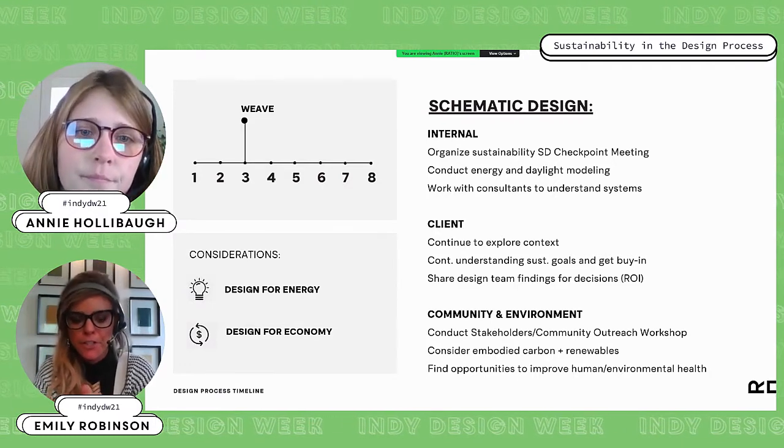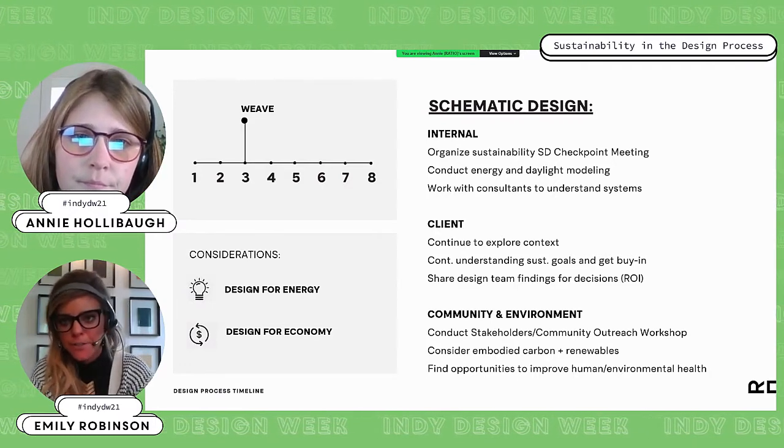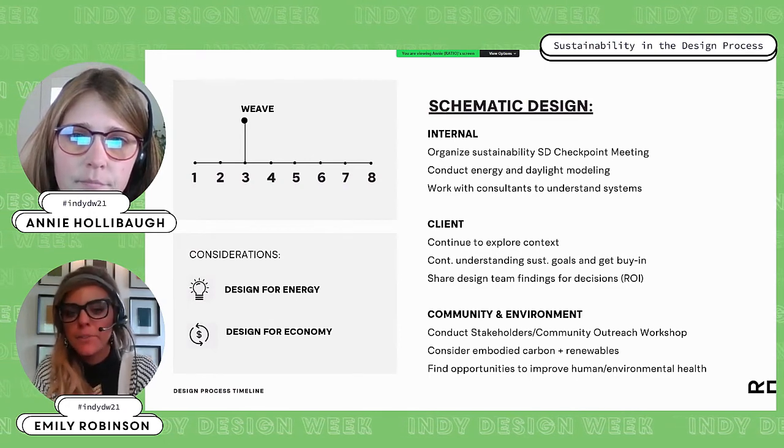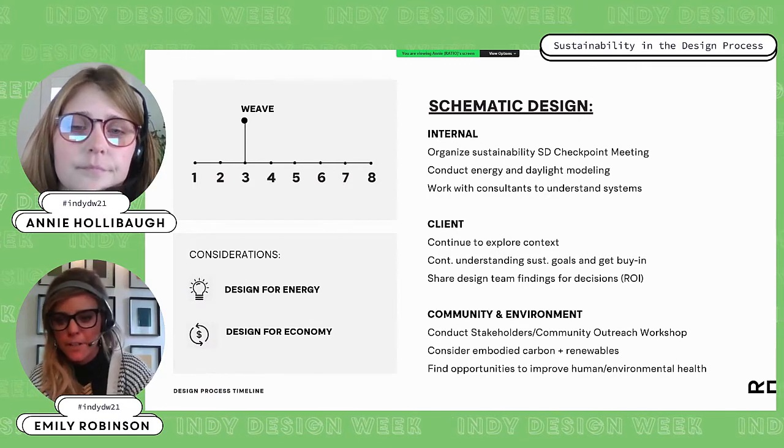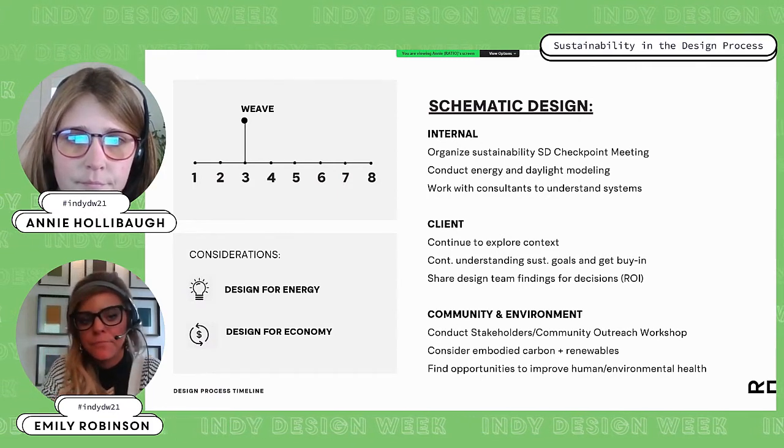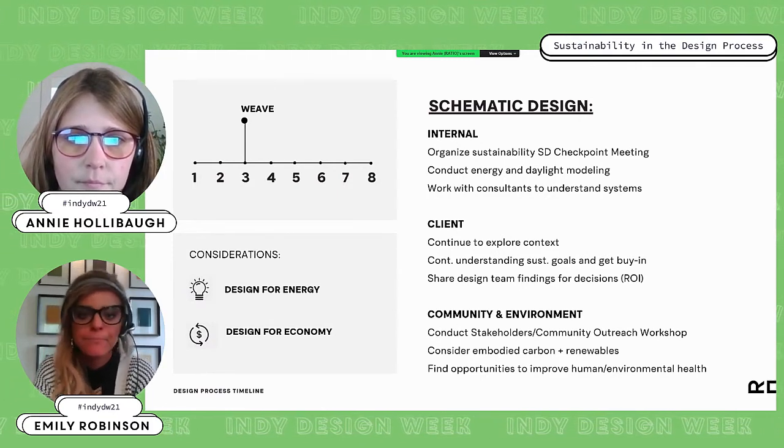And it's really important to share whatever information that we find throughout this process so that they can make the right decisions and that they can balance the first cost with the long-term value or return on investment, ROI.